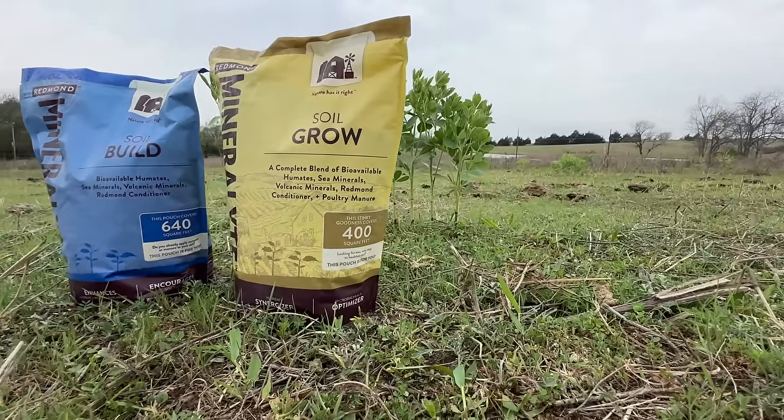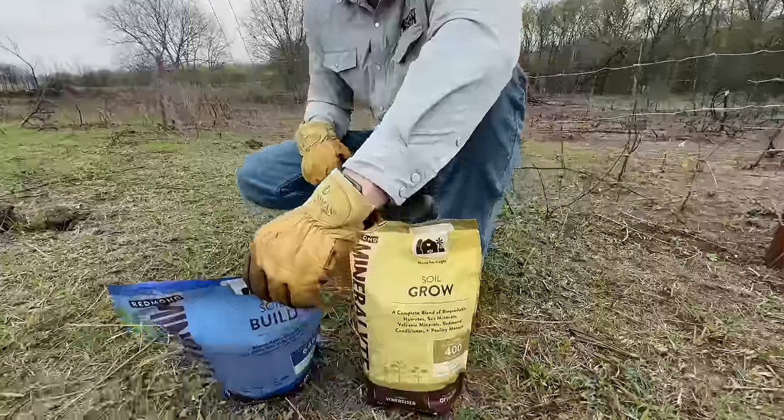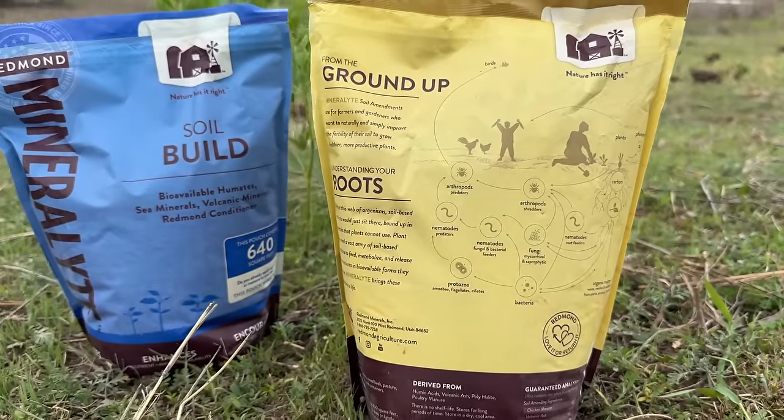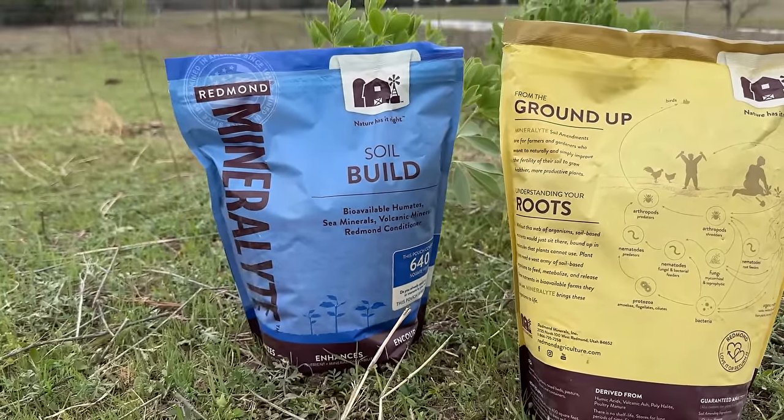Never used it before. We're excited to use more of the soil amendments, the grow and the build, in Marissa's garden. We're going to do that pretty soon, and it's going to be at the Ponderosa barn, which is where we can see the bison. Excited to play with those products on an actual garden. So if you have a garden or you're working on your pasture or anything like that, you can use the soil grow and the build from Redmond Agriculture and try to wake the soil up and get everything going. Get those nutrients moving. Let the soil do what it's supposed to do and really get what those plants need and get that growth.